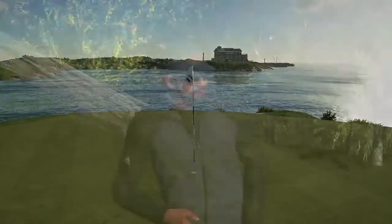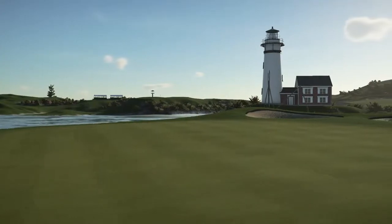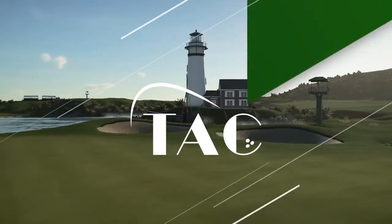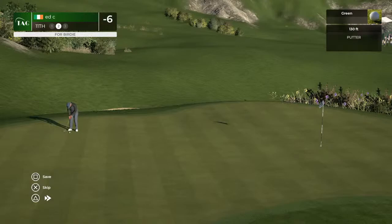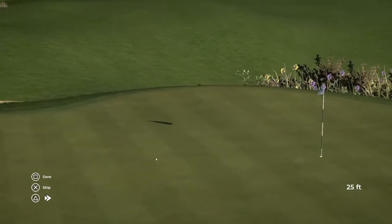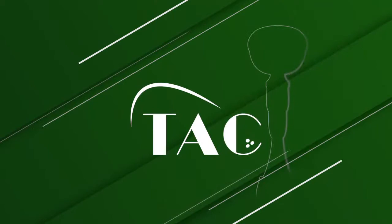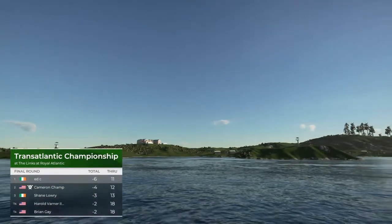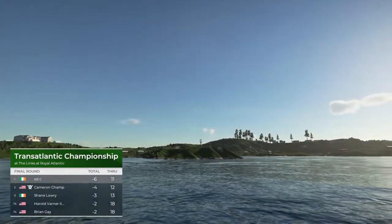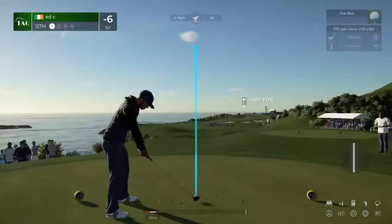Get in. Look at him just surging ahead at the top of the leaderboard. And that will take him to 6 under. Well, that's worth a replay. Let's take another look. Leading by a couple after that hole. Lovely momentum for this player after that birdie at the last hole. Keep it rolling.